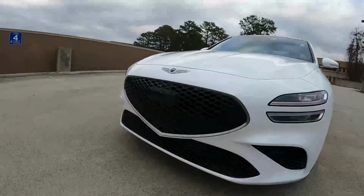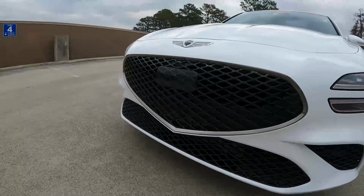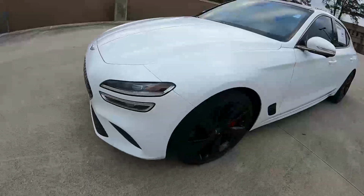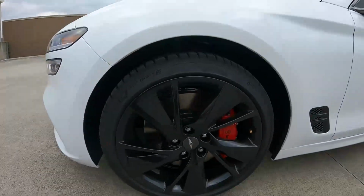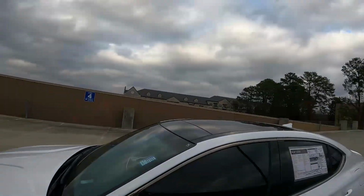And since this is the Sports Prestige package, you get this beautiful dark chrome mesh grille alongside these 19-inch alloy wheels and Brembo brakes. You also get a wide sunroof, to name a few.